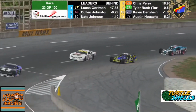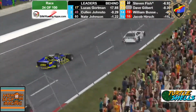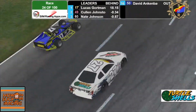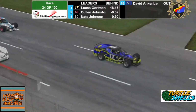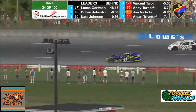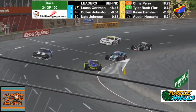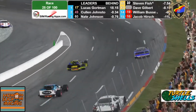As we watch the 17, he's getting low. Easy there, buddy. Trying to get around Turtle, but that's going to give Cullen a chance to get a good line and a little bit of a run on him. Can't make anything happen with that super late model out there, though. We did see some 3-wide racing in practice. Will we see some tonight?